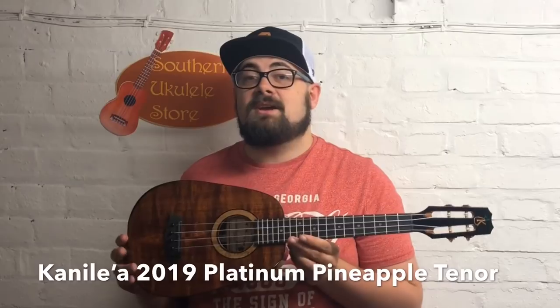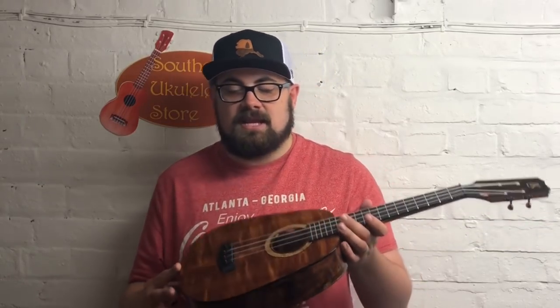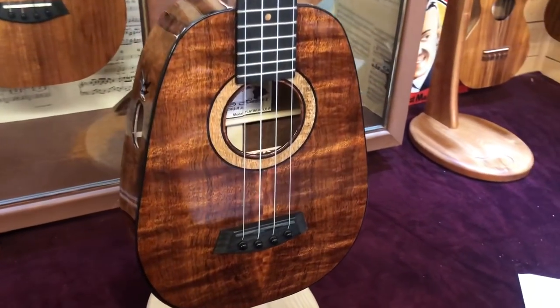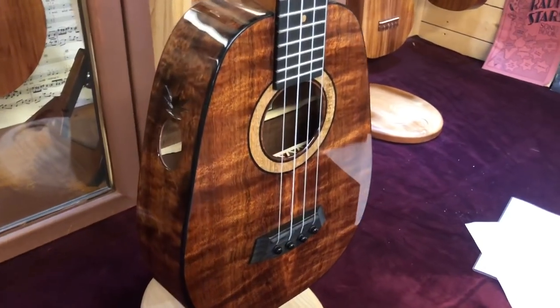The last ukulele we're going to feature today is the Kanile'a 2019 Platinum Pineapple Tenor Ukulele. And we featured this one before, but this is a new one that came in this week, and the other three we had sold out so quickly we didn't really get a chance to feature it properly. This has the Master Grade Koa top, back and sides, with a very cheeky pineapple sound hole in the side, so you can hear yourself more.